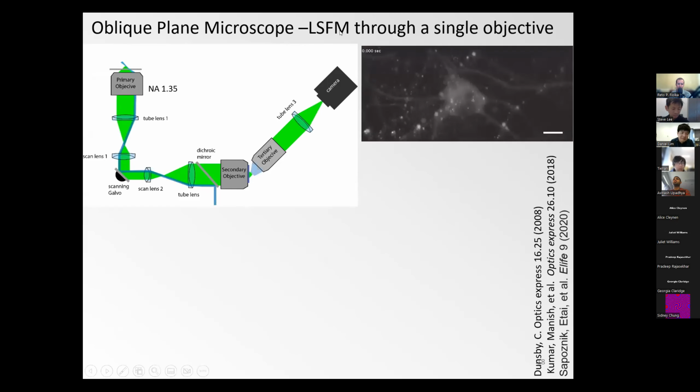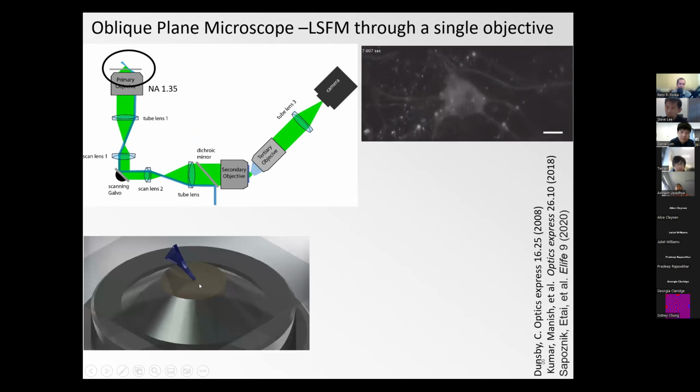But then our lab got interested in a very different technique of light sheet microscopy, which is called the oblique plane microscope, which in short works like this. So imagine you have here a very high NA objective, say 1.35. So rather high angles can be produced by this one. And here at the cover slip, you launch out of the objective a light sheet at an angle, say 45 degrees. So the blue, the light sheet comes out of the objective and excites some fluorescence.